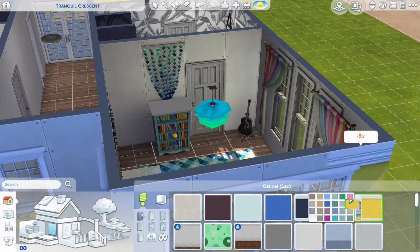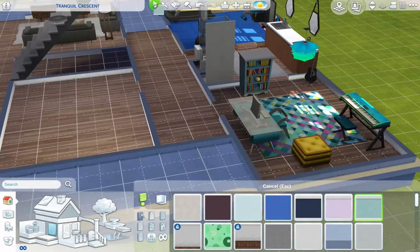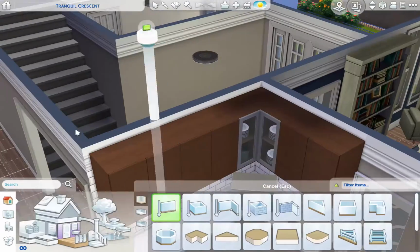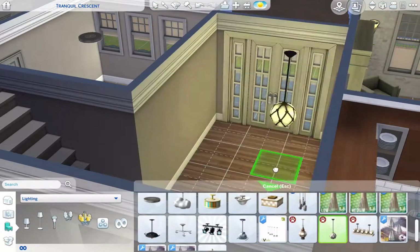So I finished up this room by just adding some cute little details. I just love how it ended up. I added a little reading area, and then just added a really pretty pink color to the walls.